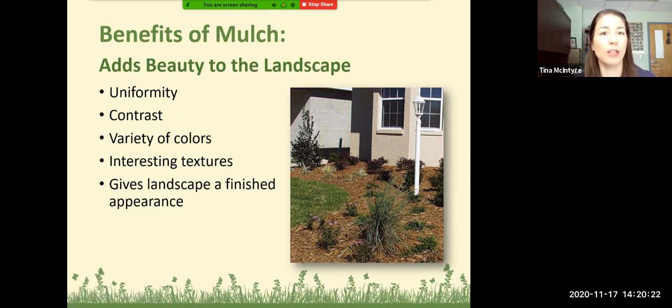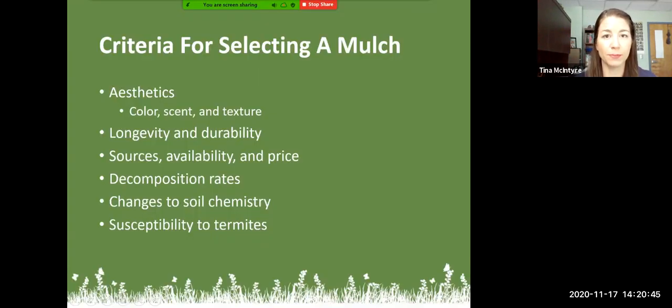It also adds beauty to our landscape. And so as gardeners, we want that beauty and that uniform aesthetic, and mulch can help to provide that. It can also provide a little contrast, which can have a nice landscape design appeal. There's a variety of colors that you can choose from, a lot of interesting textures, and it gives the landscape a finished appearance.